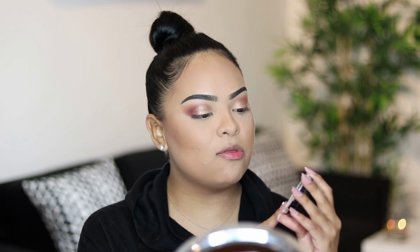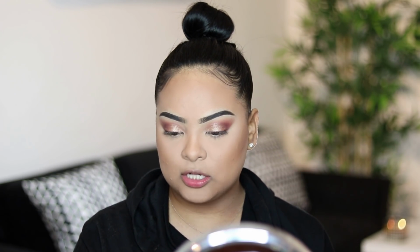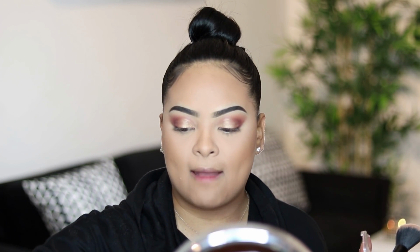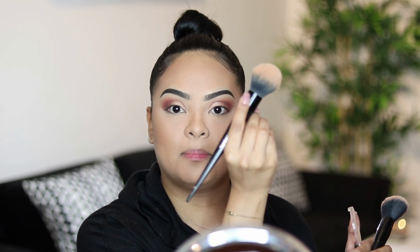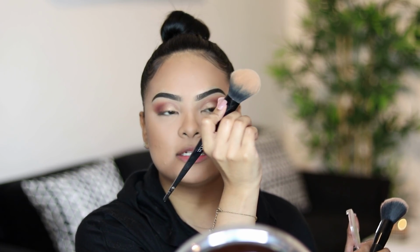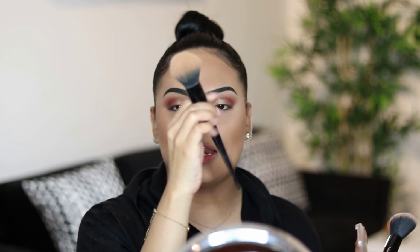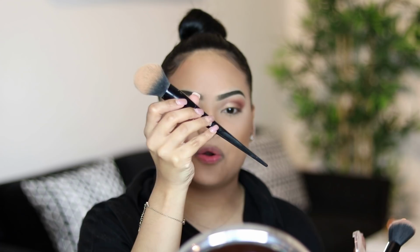So now we're gonna go ahead and use a blush. This is a Palladio matte blush, and we're just gonna take a Juno. Oh, by the way, that big brush that I was using to set my face, this is a Juno & Company brush as well. Look at the aesthetic of these brushes, y'all. So freaking nice and sleek.